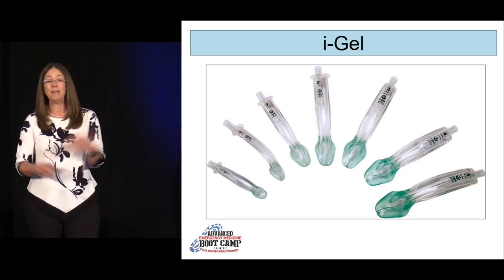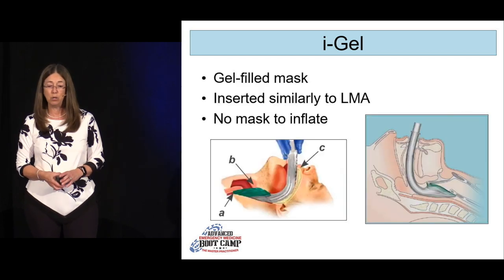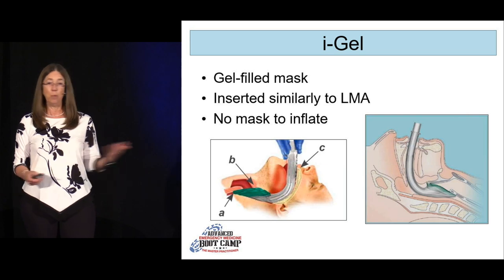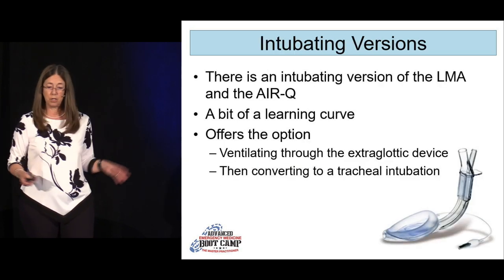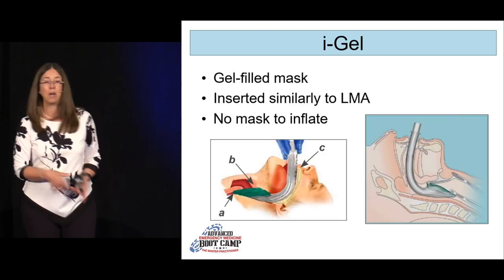So this slides down there. Again, I have no interest in any of these products. Just know that there are different ones out there for you to choose from. This is how the i-gel works. Again, no balloons, no blowing up anything, no syringes. What is nice about this, and by the way, once you do that, so I've got this down.